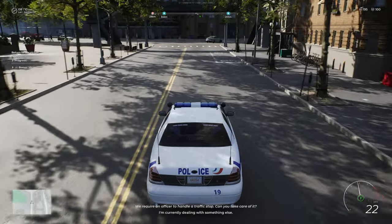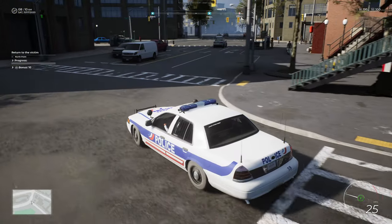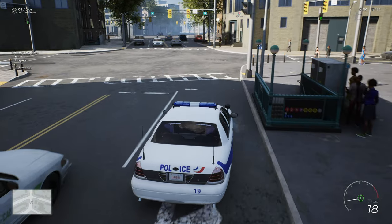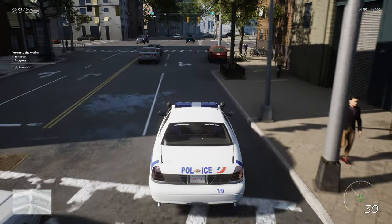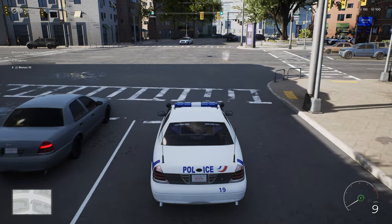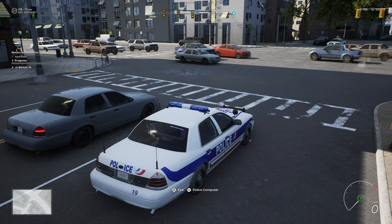Negative, dispatch, I am currently 10-6. Okay, is that? I thought that car in front of us just ran a red light. Okay, maybe it's just some sun glinting on the lens or something. Although that vehicle on the left has tinted windows, so we will be pulling them over when we get an opportunity.